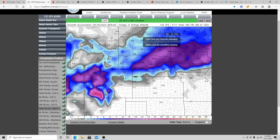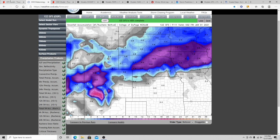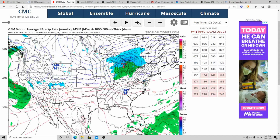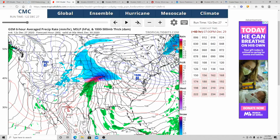The last time we had a winter storm, we actually used the Kuchera method, and it did a pretty good job there. So we'll definitely be using this for future videos. You can see quite a difference here with the 10 to 1 range and then the Kuchera. Let's move on to the Canadian model, which nailed the last storm system. So we'll take a look into this.